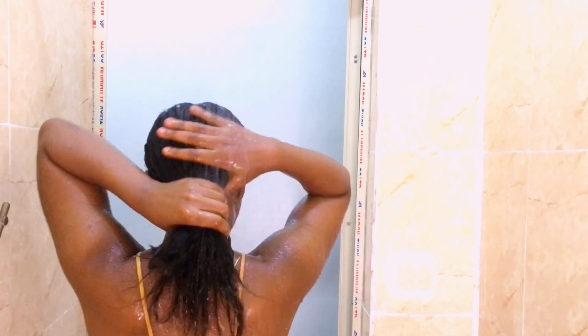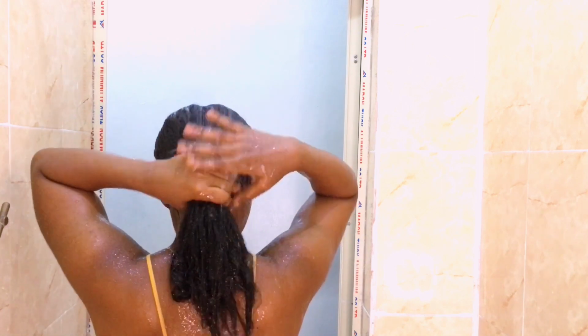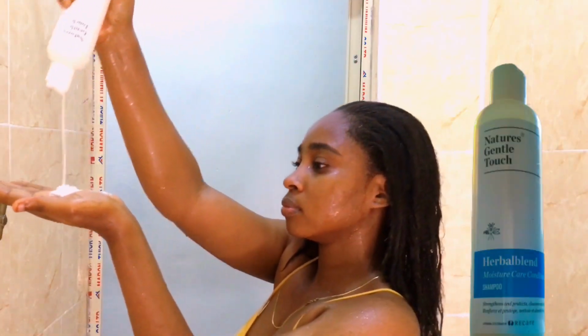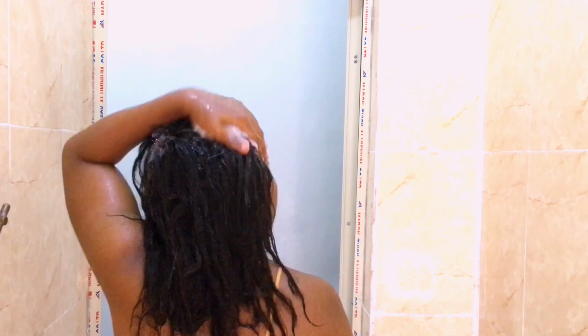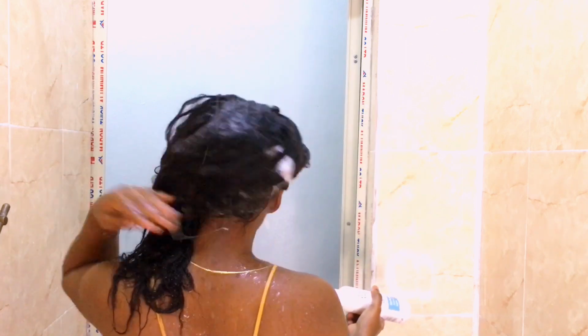So first I'm going to go ahead and wet my hair properly and then I'll go in with my shampoo. I got a moisturizing shampoo, and this product that I used today is a very underrated product called Nature's Gentle Touch. I bought their moisturizing shampoo and I must say this was really moisturizing indeed. I needed a moisturizing shampoo because my hair was so dry and I needed more moisture.